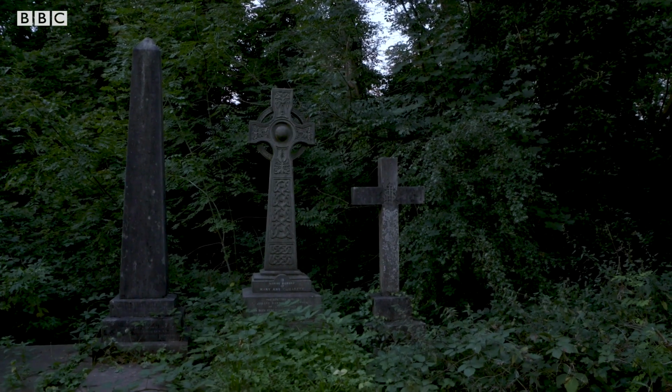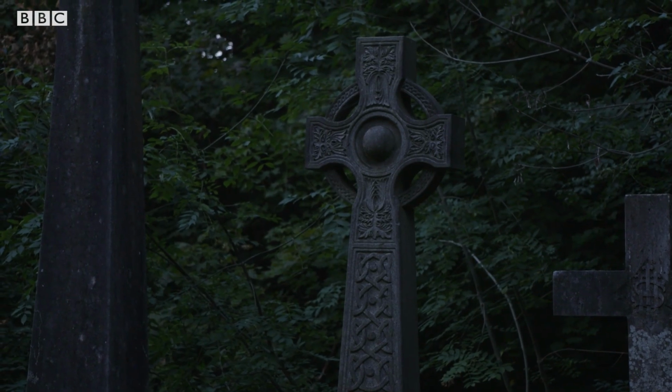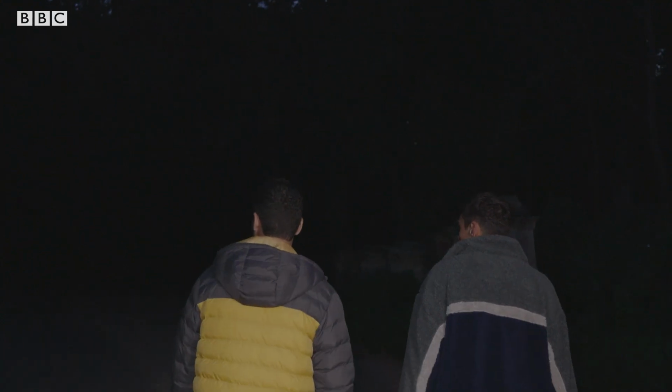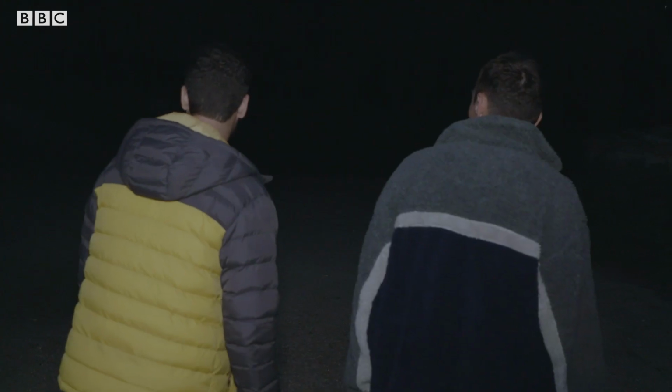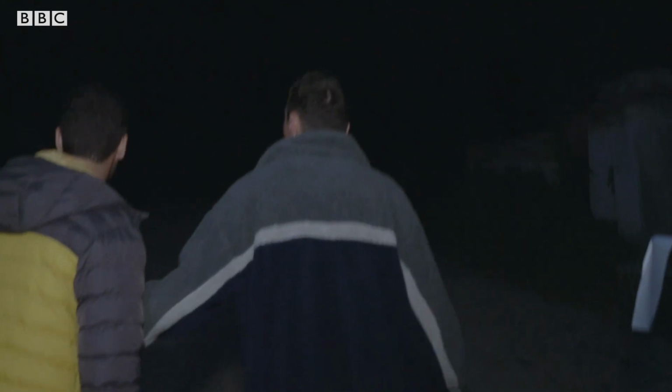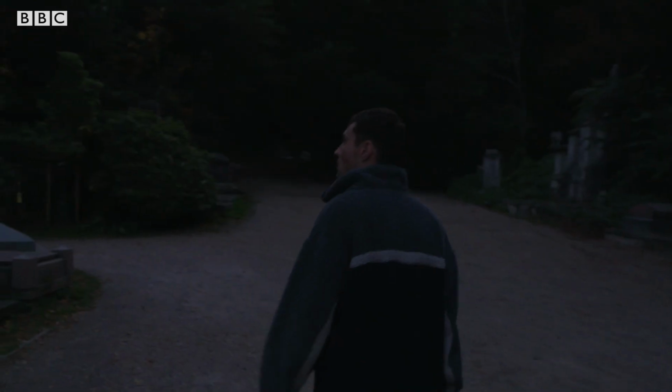We've got special access to film here tonight after closing time, but as the light begins to fade, I get the feeling that we're not alone. I think I can see something. Oh, it's not a ghost, is it? It's moving. It's a fox. Yeah, it's definitely a fox. I think it's gone in. No, it's not. It's still there. The more I stare at it, the more and more it's looking like a post. It's not moving. I'm going to ignore Yussef and head deeper into the forest to take a closer look.